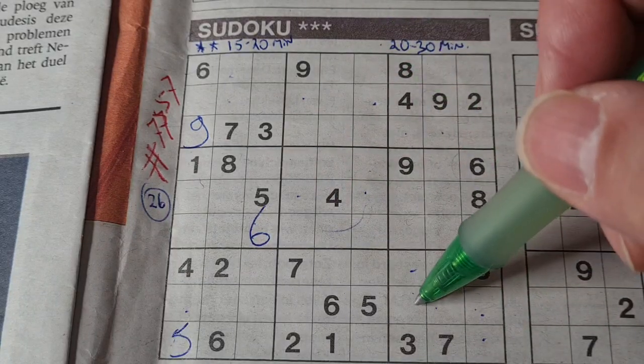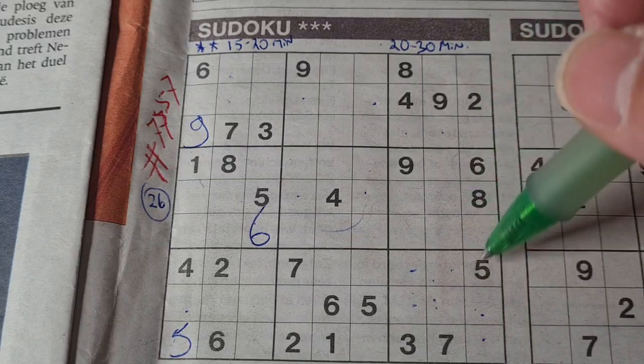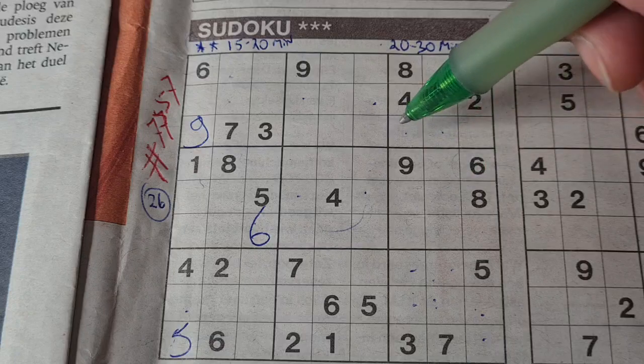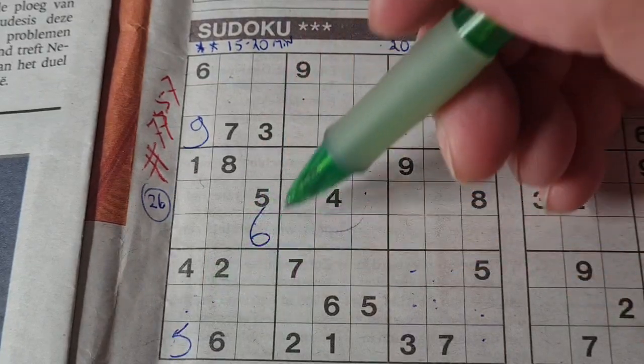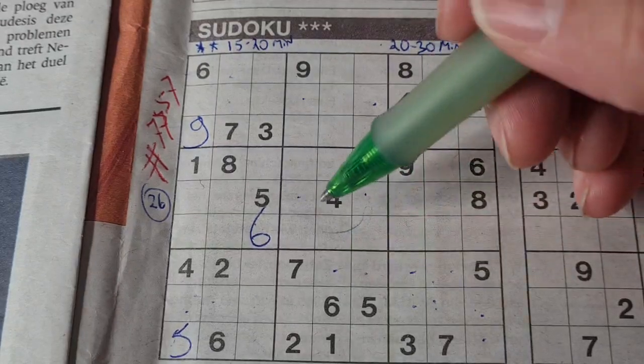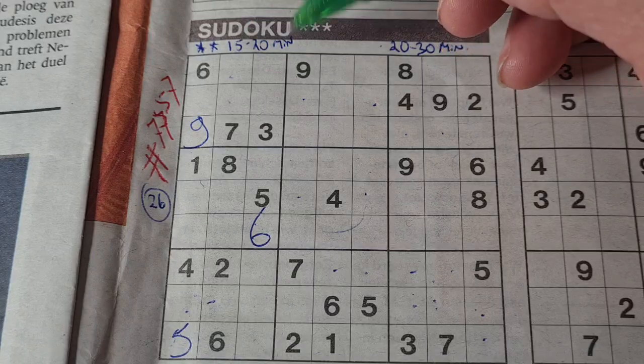Need a 2 here. Yeah. Need a 3 here. Need a 3 there.